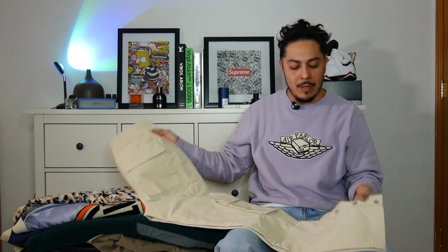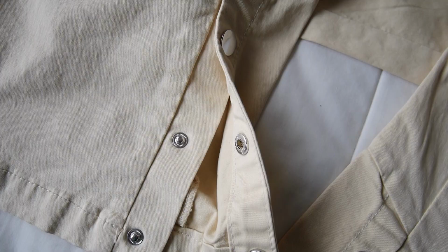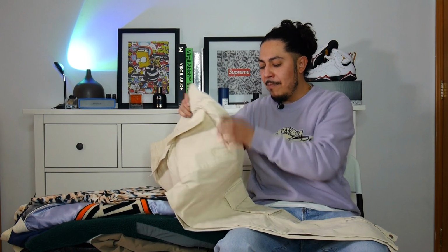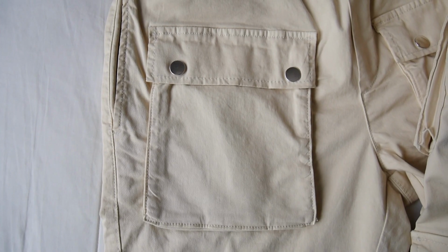Now all the details are very similar, but there is a slight difference. The bottom does have your clasps for the leg opening if you want to make it wider. They still have that. Interestingly enough, the front pockets and the side pockets of the cargo pants, they did a little bit of work on them.